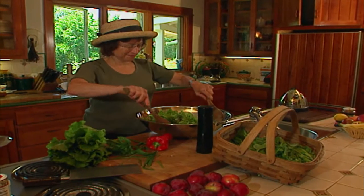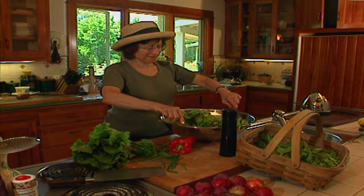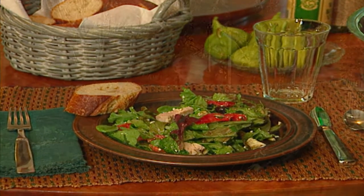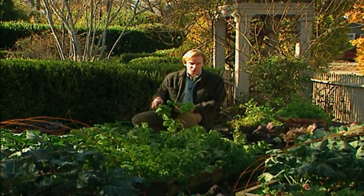Try combining a little of this fresh lettuce with some broccoli or arugula. Add some olive oil, a dash of balsamic vinegar, and some salt and pepper, and you'll have a delicious salad fresh from your garden. Lettuce is a snap to grow, but we'll get to that a little later. First, I want to talk about these raised beds.